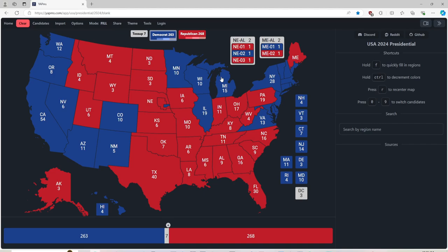But let's fill in Nevada for Donald J. Trump and Arizona and Wisconsin and Michigan to the right. That would put him at 310. These are just assumptions. Those boxes are now going to be put in the toss-up zone. So, this is the current election map if you add the toss-ups to Kamala Harris or Donald J. Trump. Who are you voting for and why?